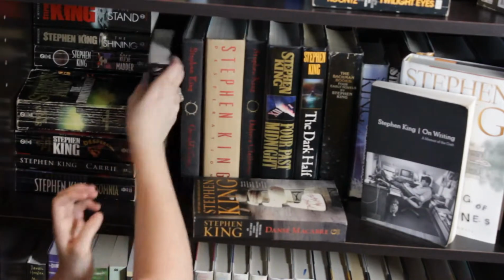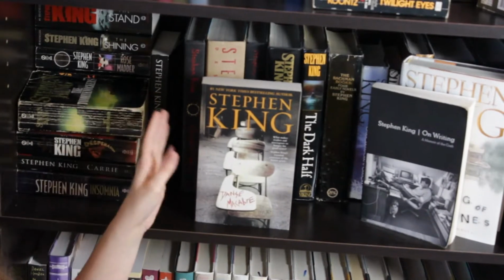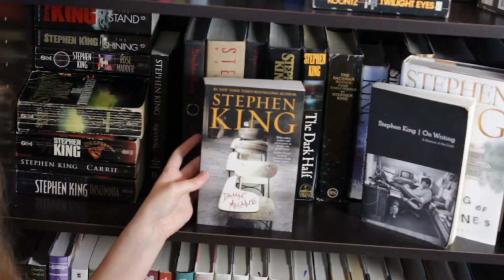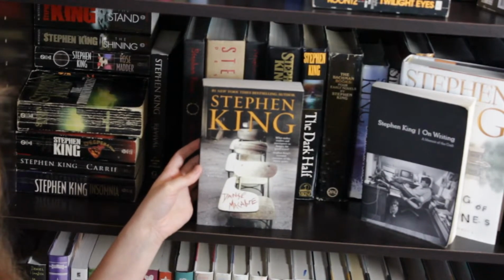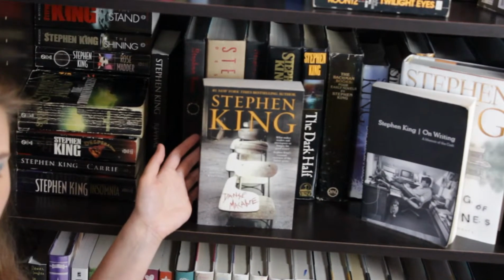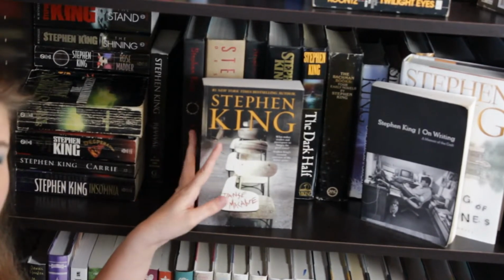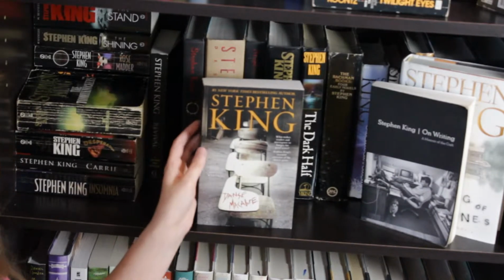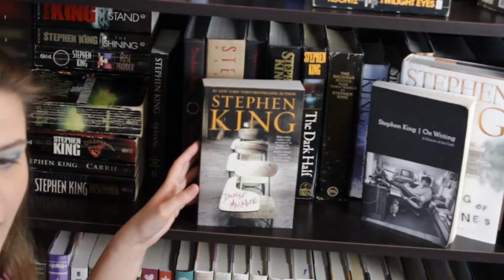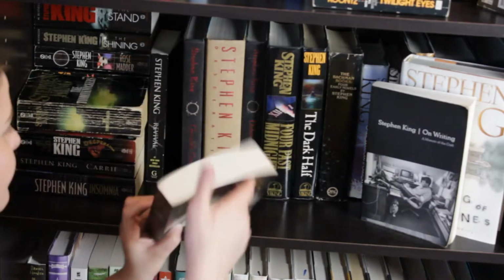But the next book I have is Danse Macabre. I think I bought it on Book Outlet because it was super cheap. But this is another kind of writer's guide book for horror. It talks about his influences with the horror genre and things that he has used to inspire some of his books. And I'm actually super excited to read this one because I have it on writing. I want to read this sometime soon because I'm very big into horror and I like to write horror and stuff, so I think it would be an interesting book to read. So yeah, I gotta read that soon.